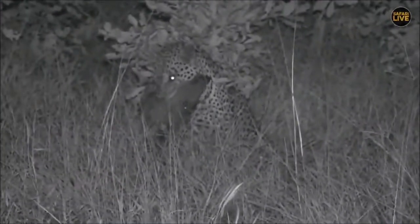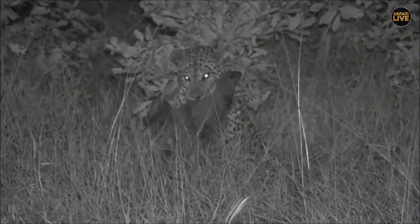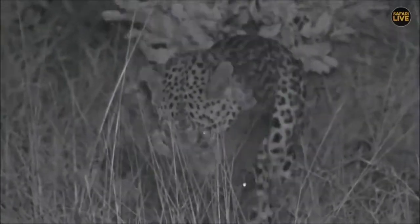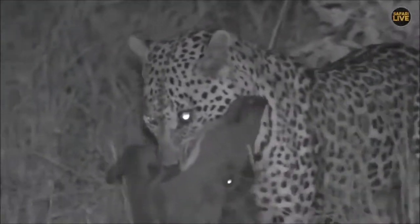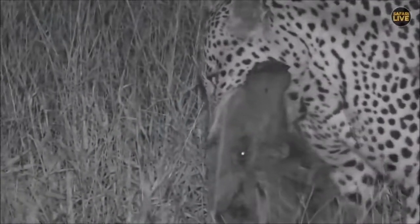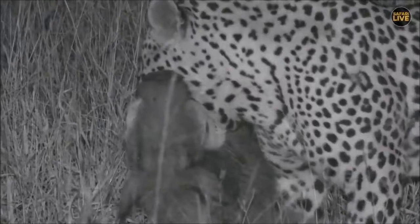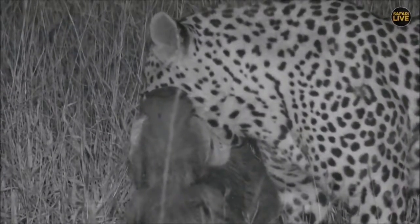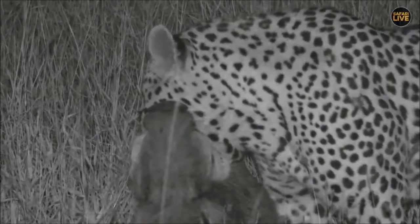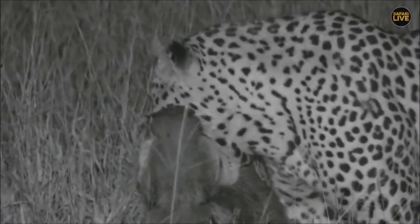Let's have another look. I haven't seen or heard much more, so I think Hukumuri will be close. Yeah, that warthog looks like it's not alive anymore. Let's see what he's going to do with it now. The problem with those squeals that you heard is that they were very loud for you and I. Imagine a hyena that would have heard them, or a lion, or another leopard.